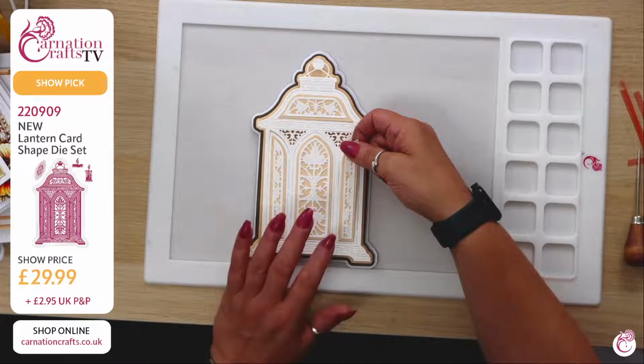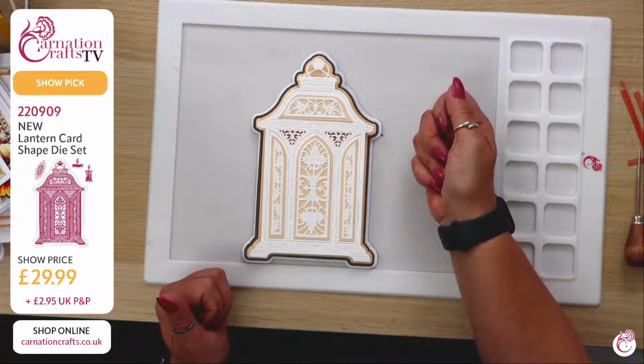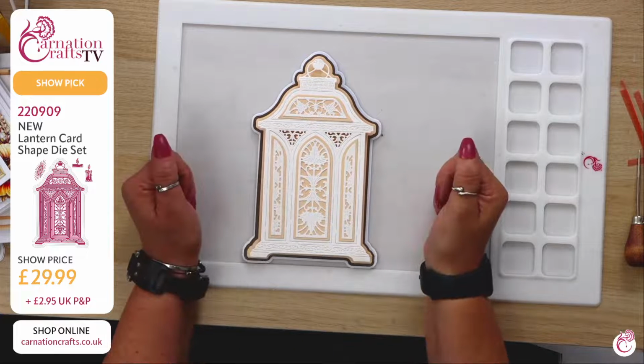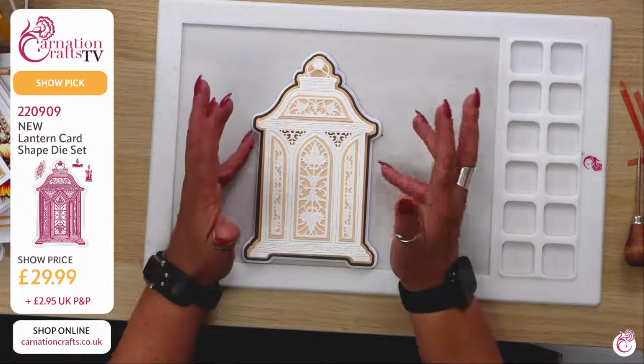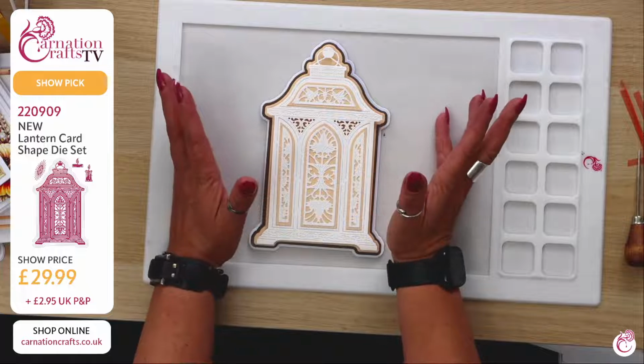So just placing these through, try and make sure they're even, and place on. Look at that. Isn't that stunning? Pop a sentiment in the middle of that, you've got a card. Crazy, crazy gorgeous.